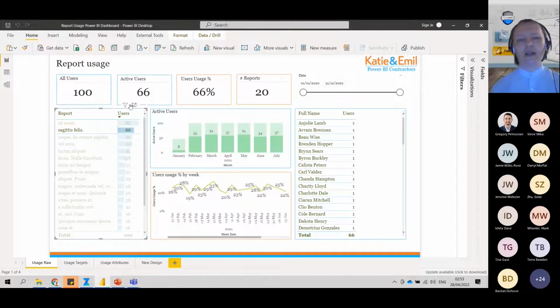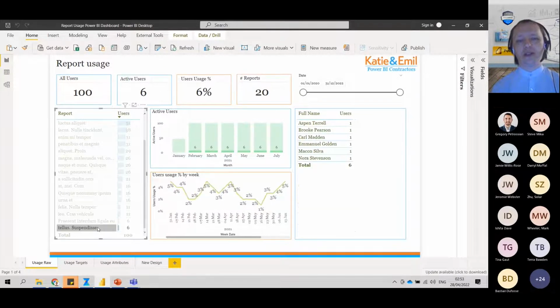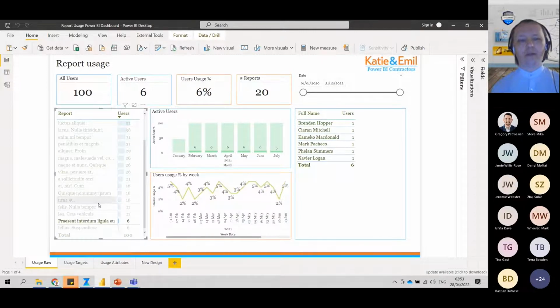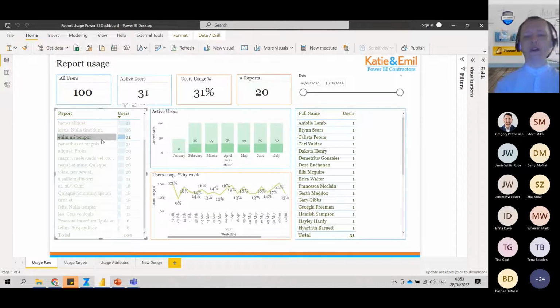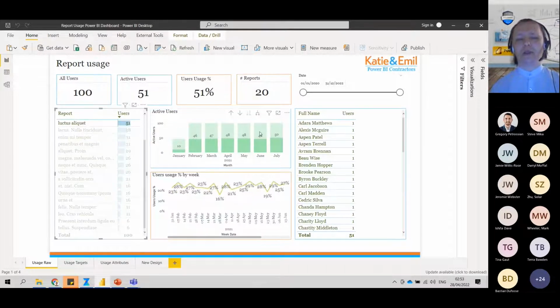You can see the data in here changes a little bit, but if we scroll down and we say what are the reports with the lowest amount of users, it is this one, 6. You can see the percentage in here. So it gives quite interesting info straight away without having to do too much analysis. It's still limited, but it's quite okay. And on the right, we have a slicer, full name, who used it, and number of users, 51, which matches the 51 in here.